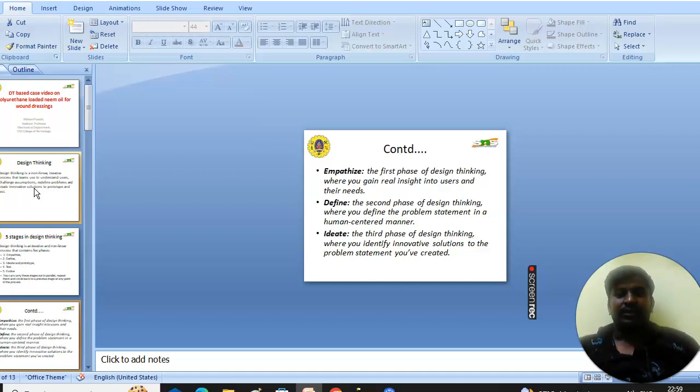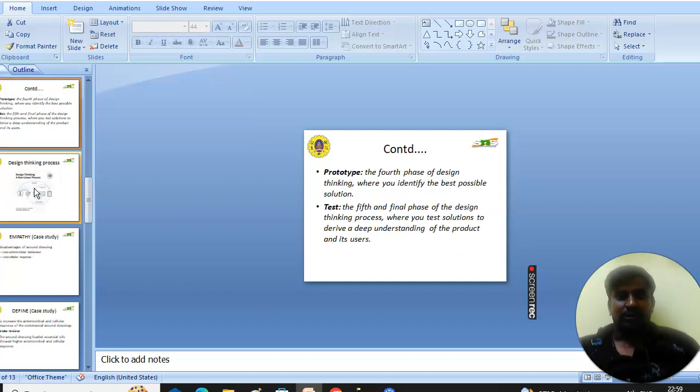Empathize. The first phase of design thinking is empathize, where you gain real insight into users and their needs. Define is the second phase, where you define the problem statement in a human-centered manner. Ideate is the third phase, where you innovate solutions to the problem statement you have created. Prototype is the fourth phase, where you identify the best possible solution. The fifth and final phase is testing, where you test solutions to derive a deep understanding of the product and its users.